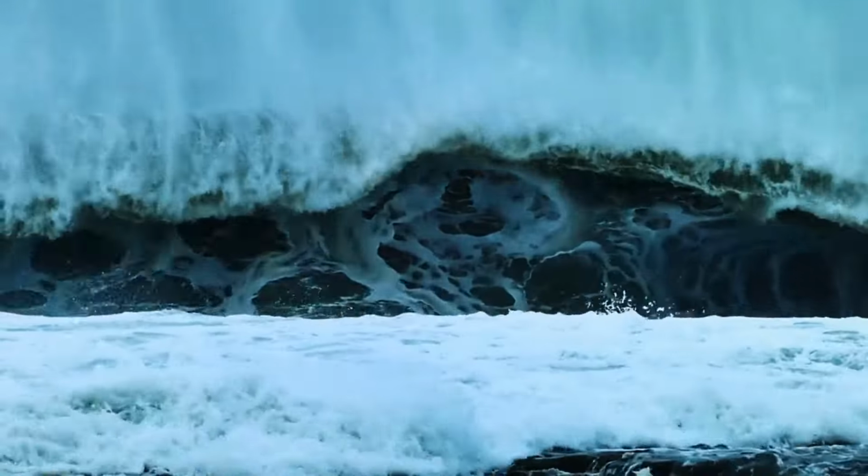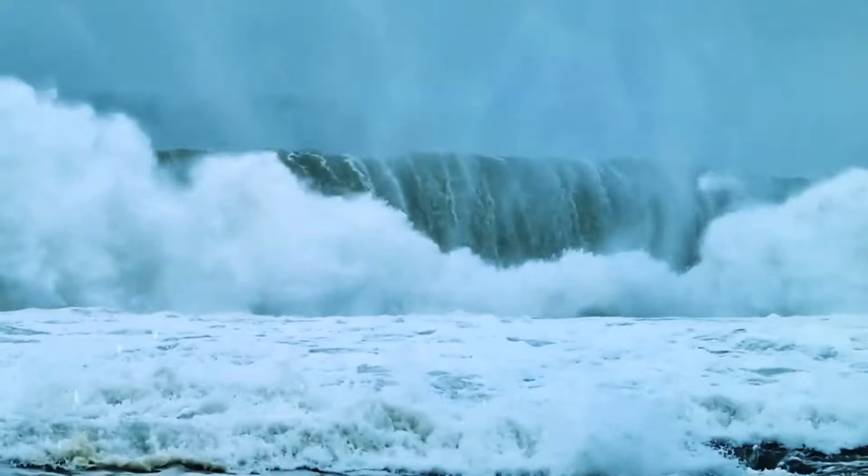Volcanoes near oceans and seas can even cause tsunamis. Great. Submarine earthquakes shake the ocean bottom and produce large, powerful waves. And don't even think about surfing on them.